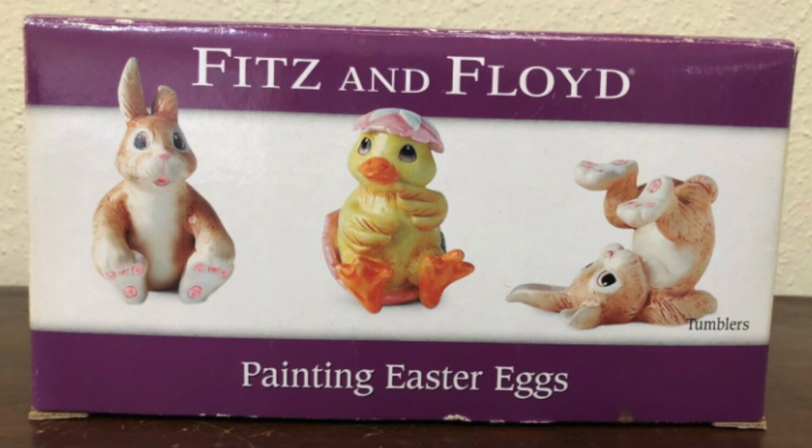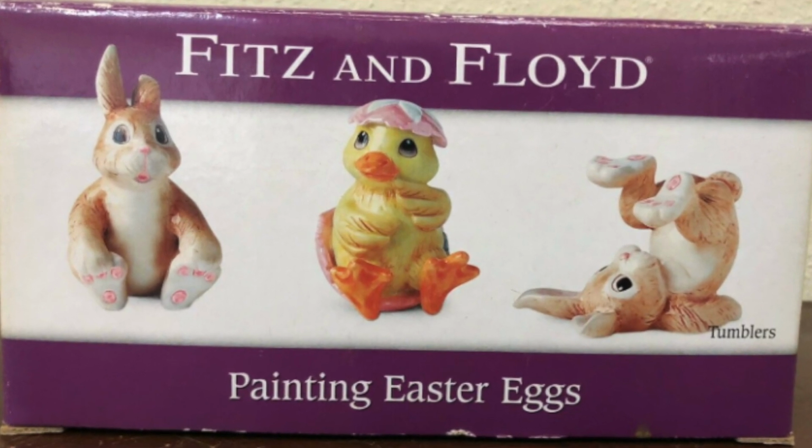He was actually part of a 3-piece boxed set, and it's weird. There were like 2 rabbits that they call tumblers and a duck. Random Fitz and Floyd pieces in a box. It's kind of funny. I had to grab him. He's 99 cents. He will probably hang out in my spring box.